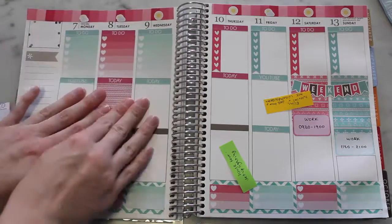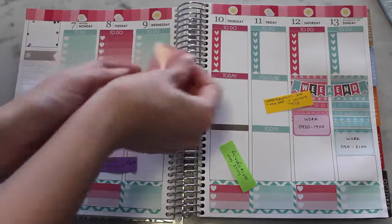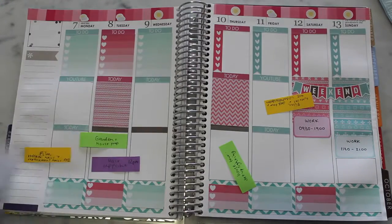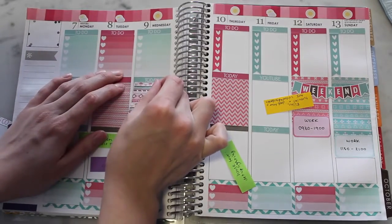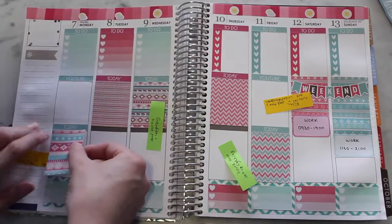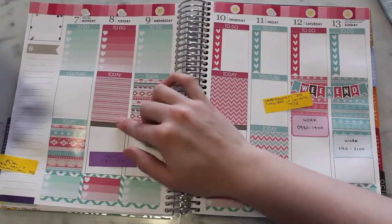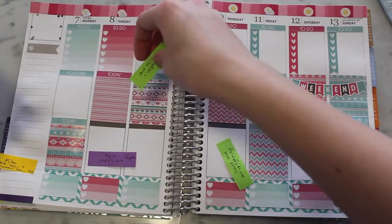Under the today banner is where I generally put these, and I pop flags on top of them just to give it a little bit more interest. And under the today banners on the other ones, I'm going to use the ones that have a little bit of mint in them as well. Now under these ones, I think that I want to leave them kind of plain.